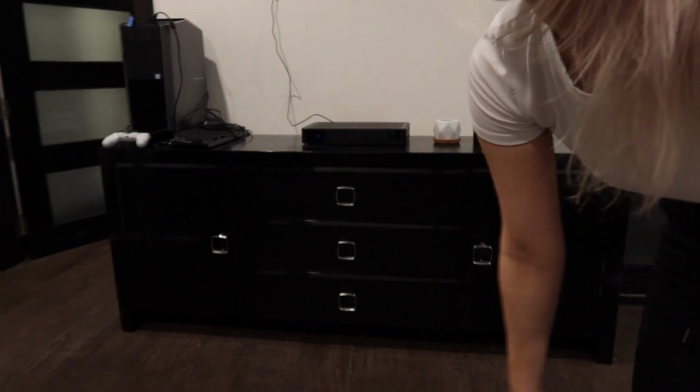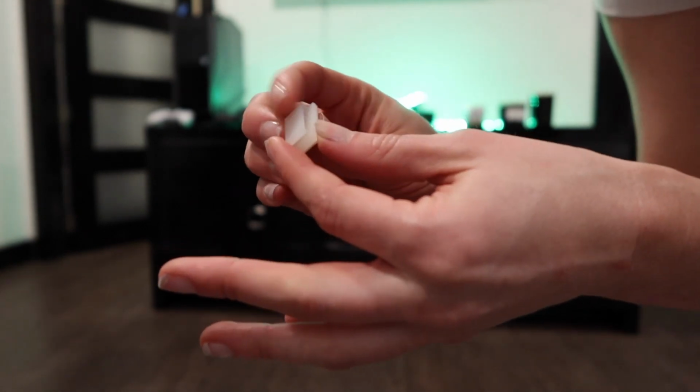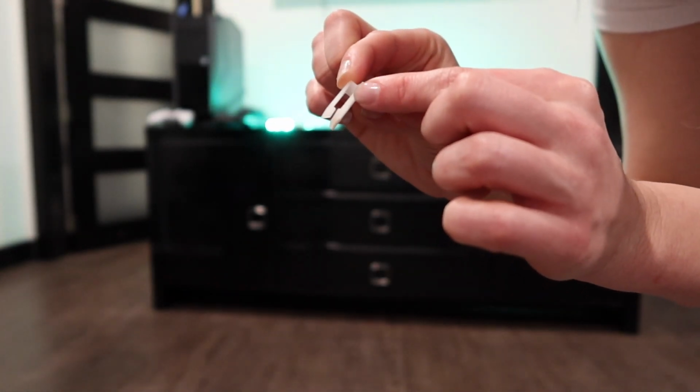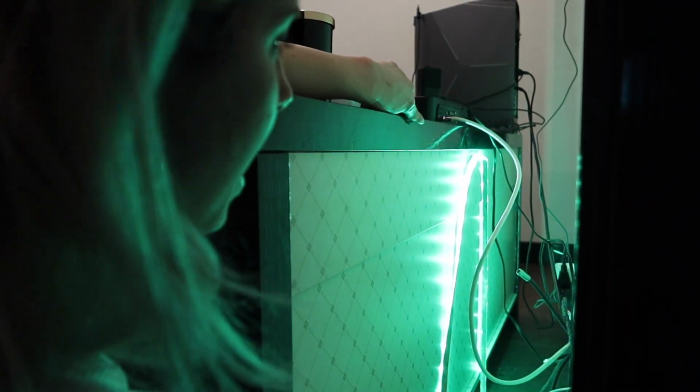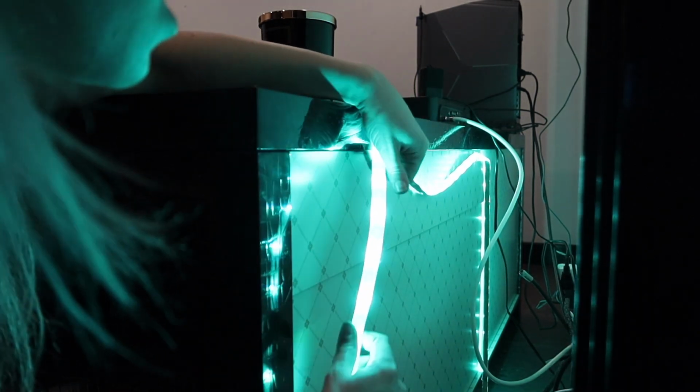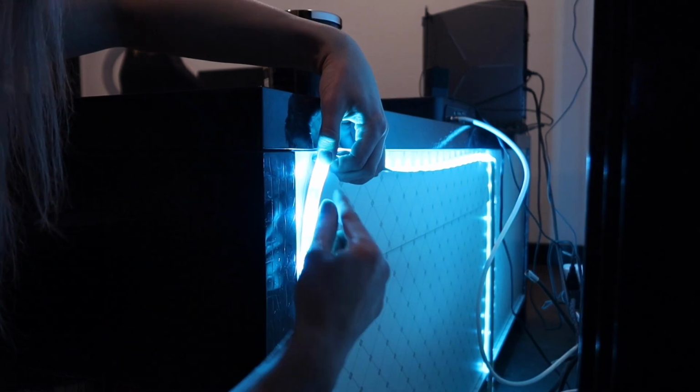Yay! So the first thing I'm gonna do is this console table. It also comes with these little clips. So you just peel the sticker off the back and it will hold and clip the LEDs in place. I started by finding the exact middle of the light strip and put the middle in first. That way I know exactly how much end I have to wrap around the side. So then when I bring this up to the side, I have this much that wraps around.